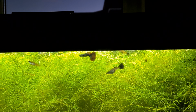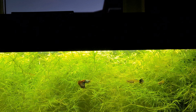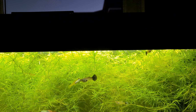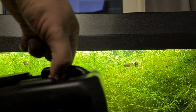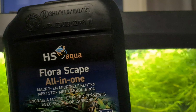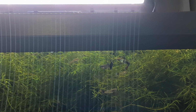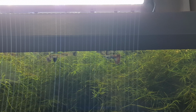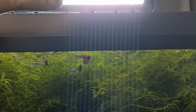So, what do I use? I might have to turn on the light for this. Hold on. I normally turn off the light and close the door. Let's see if I can get it on screen. Yes. I use HS Aqua all in one. Let me open the top. It smells a bit like, what do you call it? Shaking the jerry can now. Coconut milk, coconut water. Also kind of white and low.